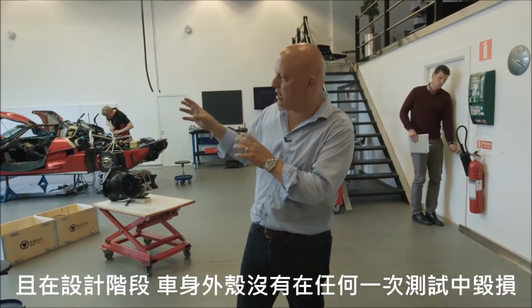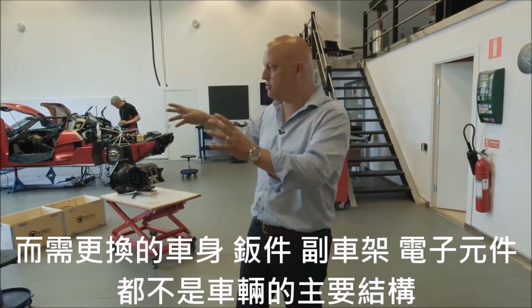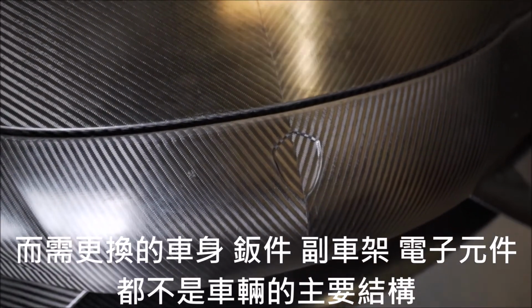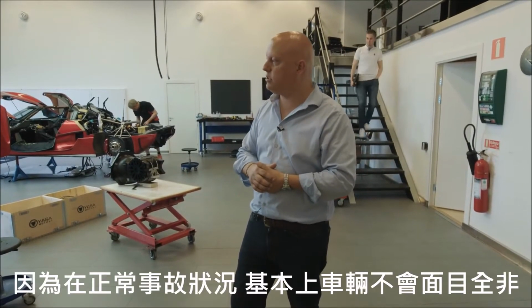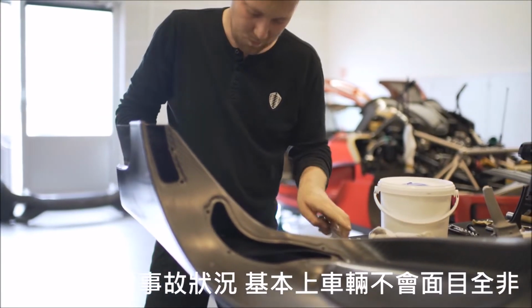And the car, we designed it through the design stages so that the monocoque isn't destroyed in any of these tests. It's bodywork, panels, subframes, electrical components and so on that we change, not the main structure of the car. And that's also good for our customers in the end, because in normal situations of incidents and so on, your whole car is not ruined basically.